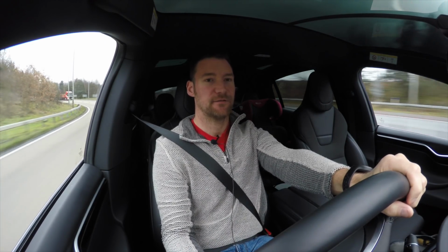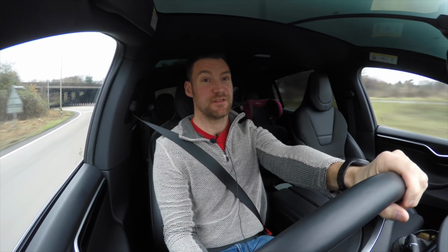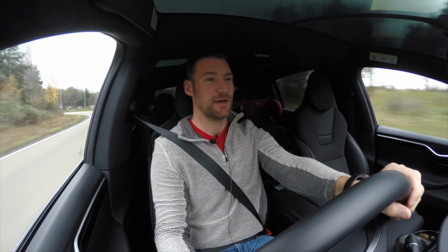Oh, see what, this is a long, fast, sweeping corner. It holds the road nice and smoothly. Certainly doesn't feel like it's rolling much. Yeah, it definitely feels good round corners.